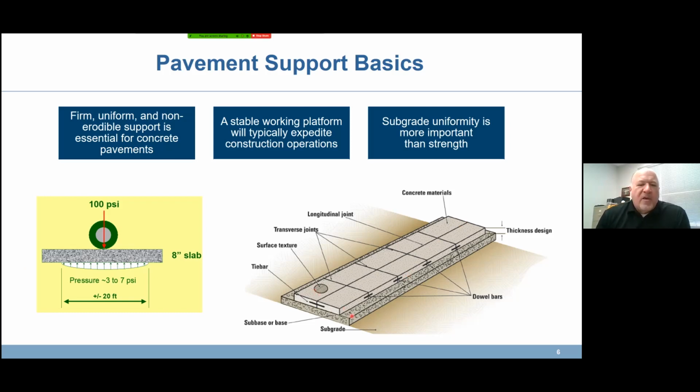Naturally, when you're working with a typical concrete slab on subgrade and you have a rain day, what do you have to do? You have to disc and dry out the soils, and you're shut down for at least a day while that subgrade is drying out. If you have a construction platform, say with an aggregate subbase or a chemically treated base of some kind, you will have a better working platform. So it provides a working platform, can speed up construction, and provides an expedited construction technique. As I said, subgrade uniformity is important.